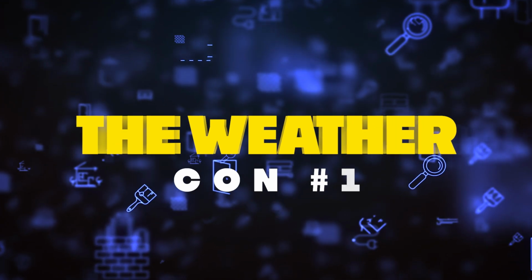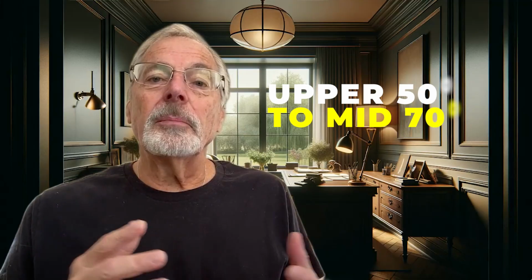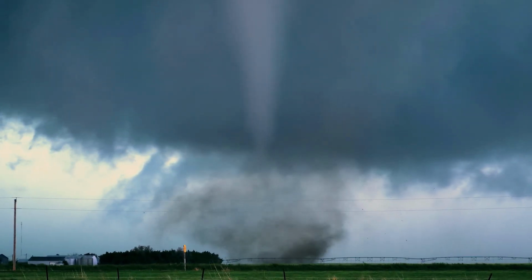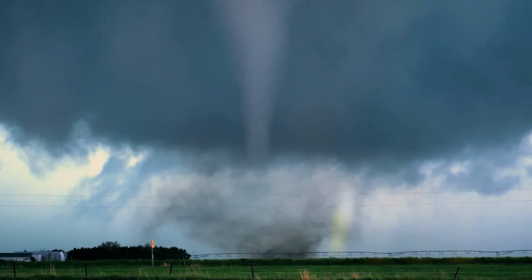So overall, the weather here is mild, and we get 4 distinct seasons. Spring and fall are the 2 best seasons, particularly for outdoor activities, and the temperatures range anywhere from the upper 50s to the mid 70s. But with spring comes tornadoes. Now, tornadoes typically occur from May through June, with May having the highest frequency. It should be pointed out too that while very rare, tornadoes can also occur in the fall.